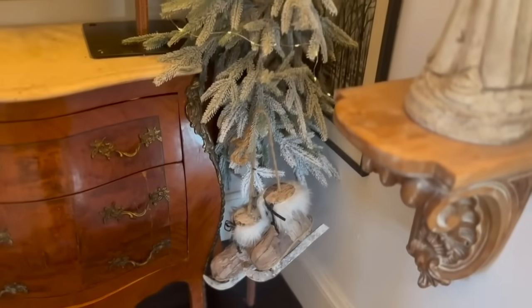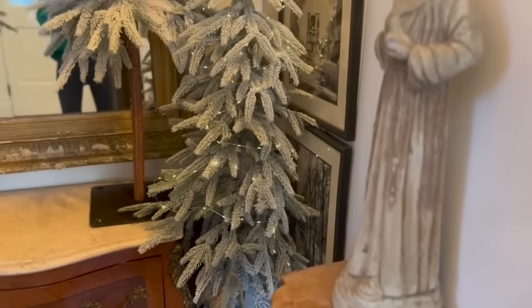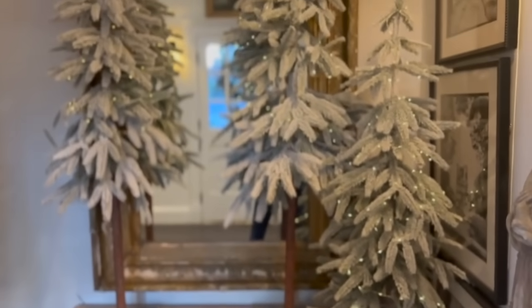In this corner, I decided to add three little trees and some ice skates just to kind of warm it up, but again, not decorating it. I didn't want it to look too over the top and just keep things nice and simple.